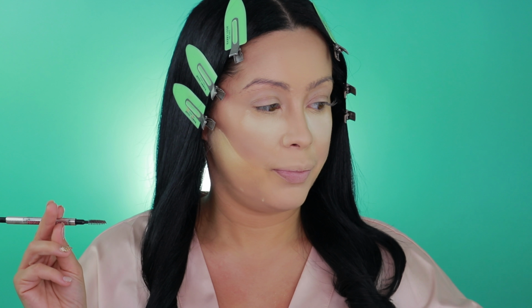Now that we're baking, I'm going to jump into my brows. For brows, I'm going to be using the Precisely My Brow Pencil. Nothing new over here because this is what I do. This has pretty much been my product for a while now.